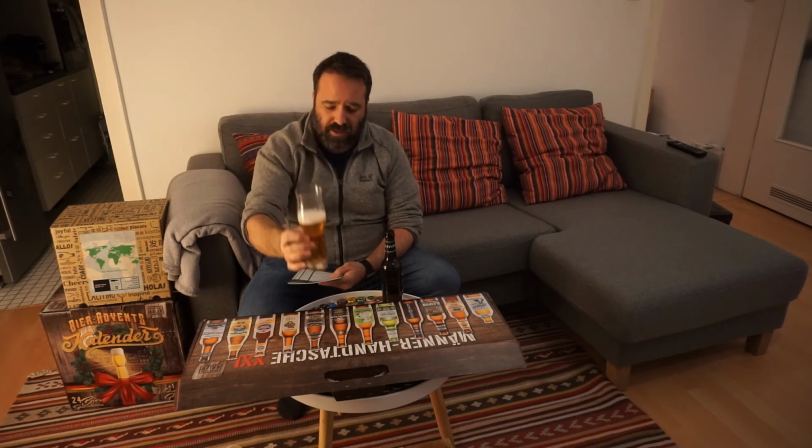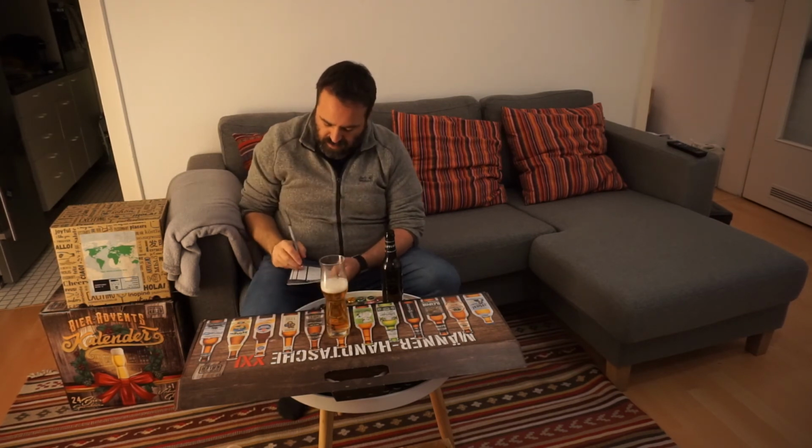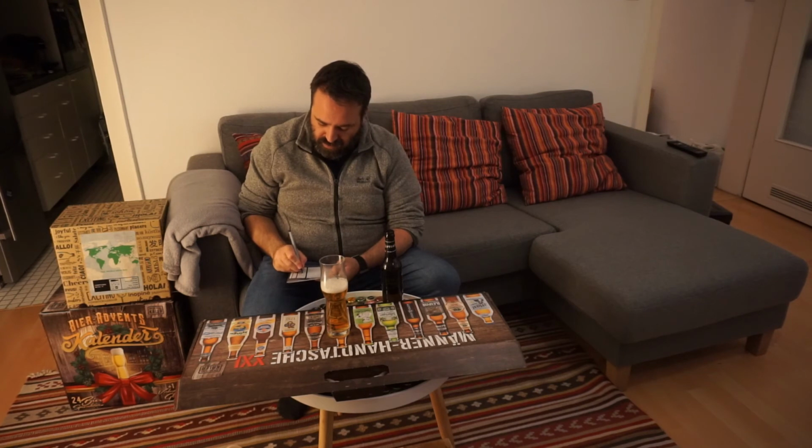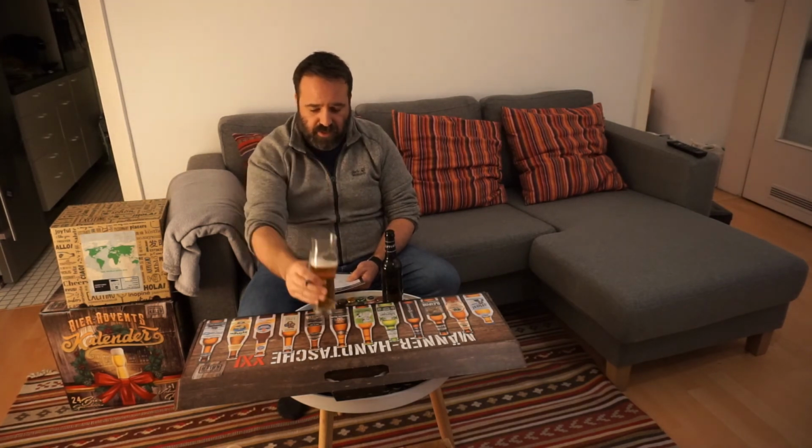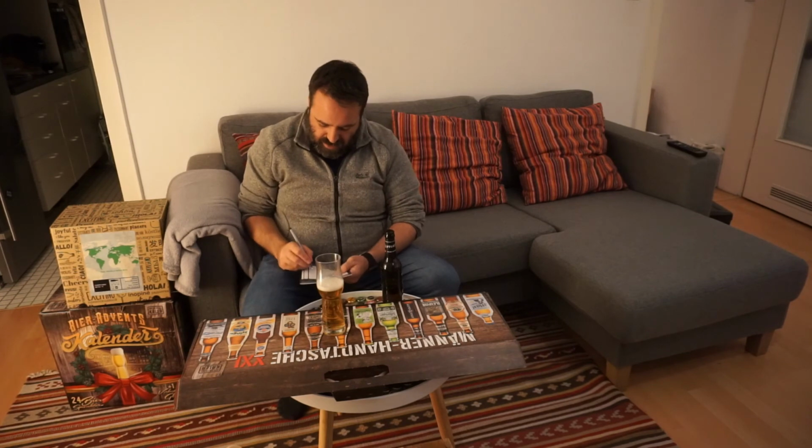Color and foam. The foam is dissipated pretty quickly. The color is a bit of an amber, it's quite clear. So I'd also give that a 3 or 2. Let's give it a 3. And the next rating is the smell. I can already smell it. It's very hoppy or very fruity. I'll maybe give that a 4.